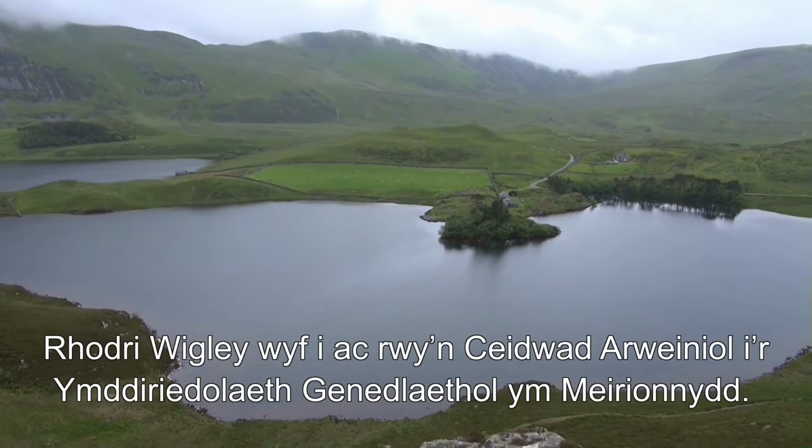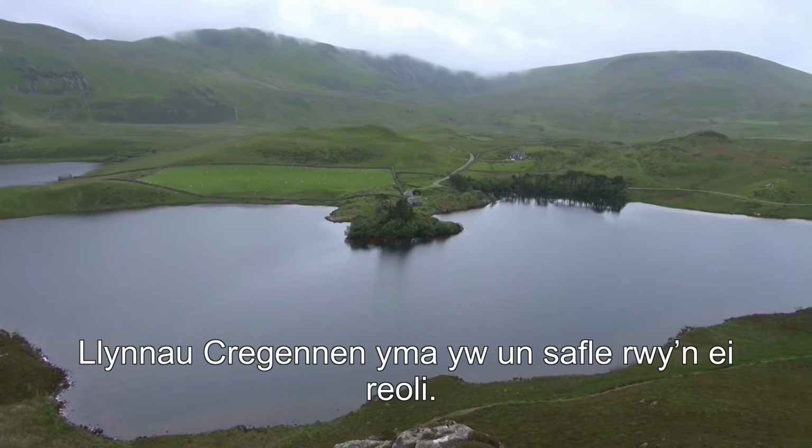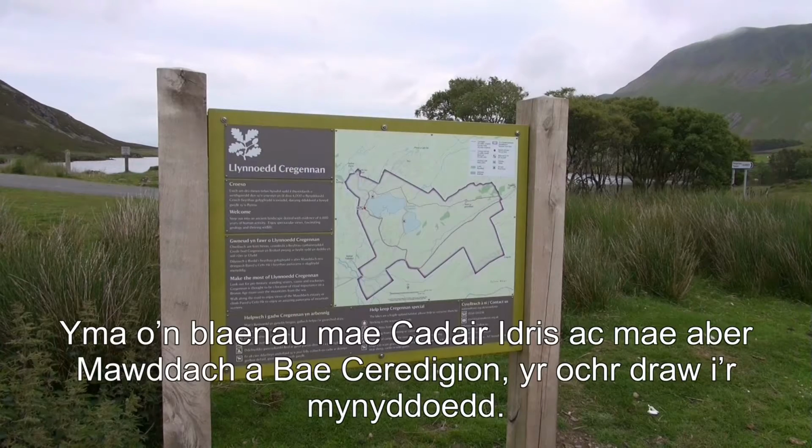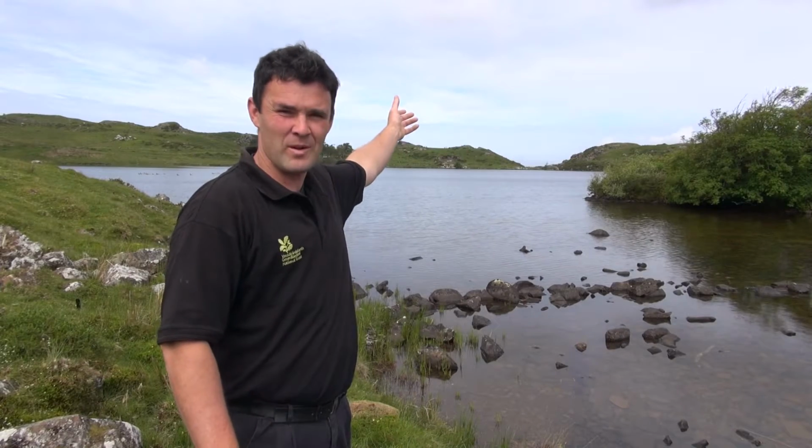I'm Rodri Wigley and I'm lead ranger for the National Trust in Meirionnydd. Cregennan Lakes here is one of the properties that I manage. Cadair Idris is just in front of us here, and the Mawddach estuary and Barmouth and Cardigan Bay is just beyond the mountains over there.